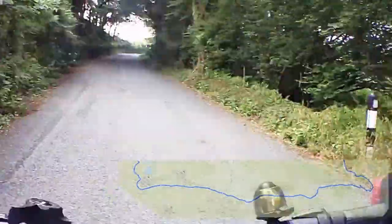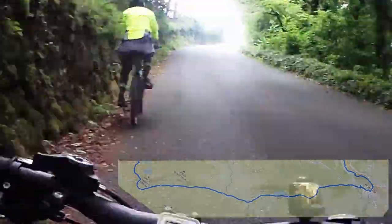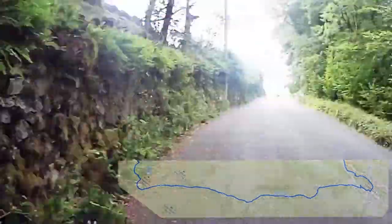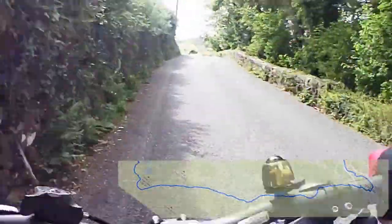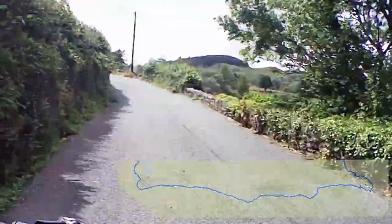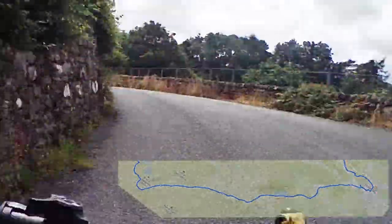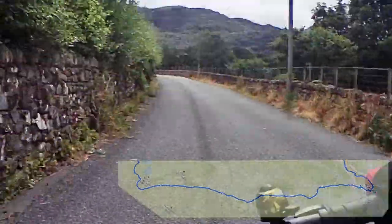But as we head on up the hill, there are occasional bits where it levels out a little bit. But this wall on the left-hand side does seem to box you in a little bit. But there's stunning views as they appear, and you can see parts of Cadair Idris and some of the other hillsides that are around.